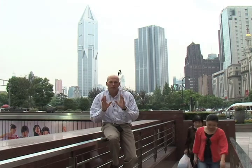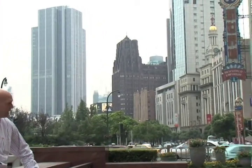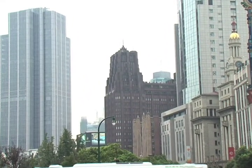All right, looking over my shoulder are 2 very historic buildings. The dark stone one behind me is the Park Hotel. That's been here quite a long time, but up until about 1985, that was the tallest building in all of Shanghai. Now, when that hotel was popular, right across the street is what's now called People's Park.